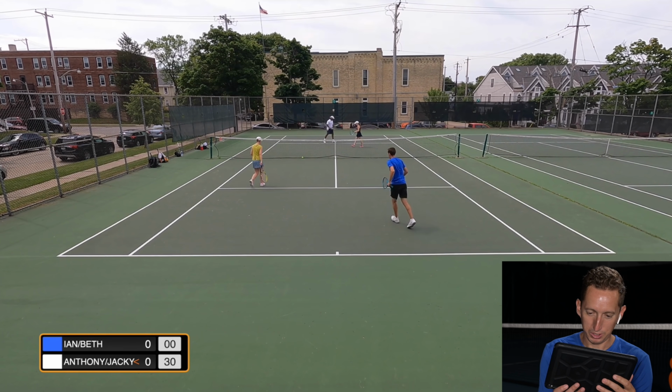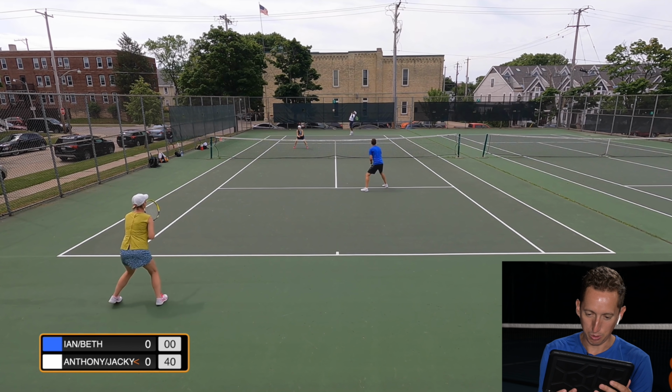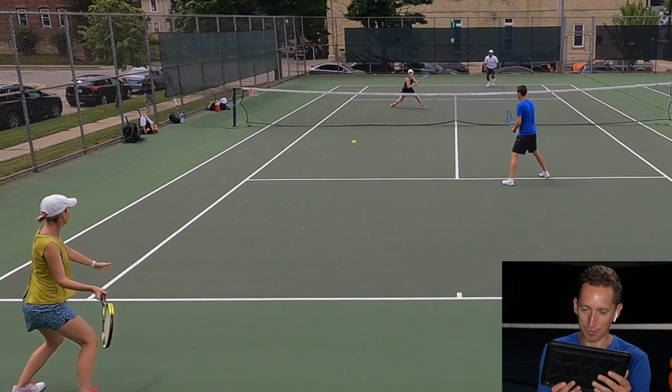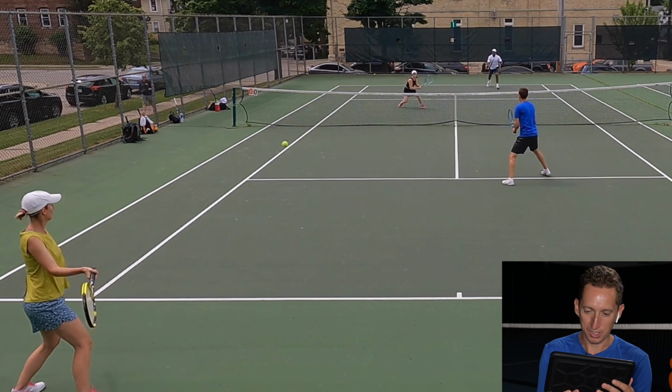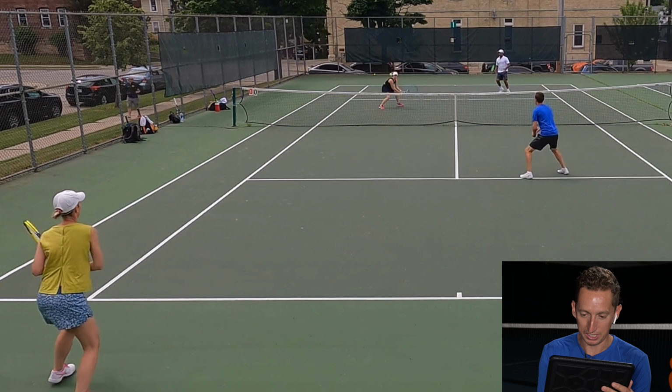Watch this, a really nice move by Jackie here. Just making a nice lean towards the middle. That's actually not a lean. That's a full jump towards the middle. That's just smart doubles. Just to try to draw Beth's eye, try to get in her head and get Beth to change her target, which she absolutely did.